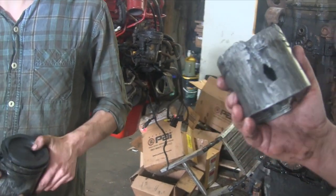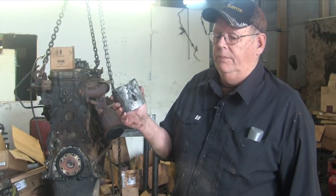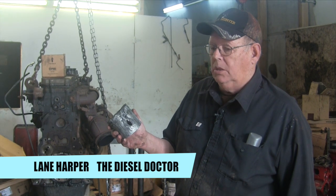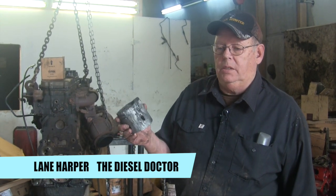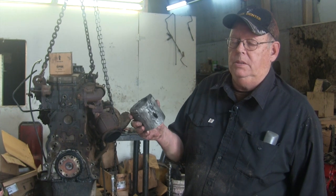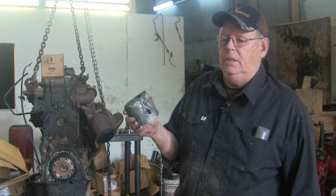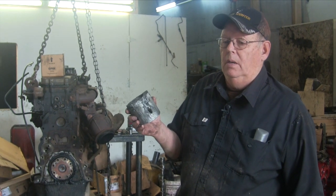This will happen within 20 miles of this white smoke starting to come out the exhaust. It's caused by the fuel injector injecting fuel anywhere the piston is located, whether it's up, down, under compression stroke, exhaust stroke, no matter what.